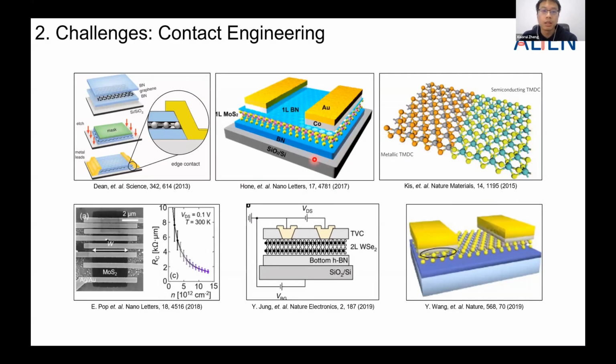And people have demonstrated many strategies to overcome these challenges. For contact engineering, other researchers have demonstrated the edge contact geometry, or inserting a tuning layer, or using phase transition materials to form a metallic and semiconducting interface. Or recently, people have demonstrated the van der Waals contact between the metal contacts and the 2D layer by using the metal transfer technique. All of these methods can improve the contact quality to the transistors.